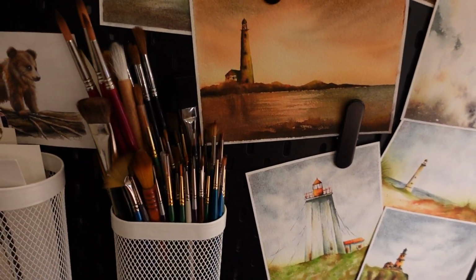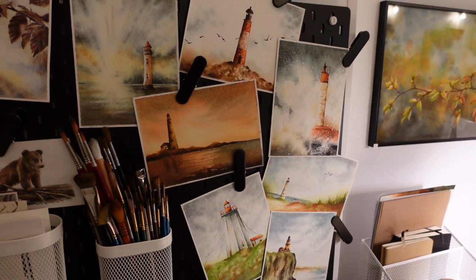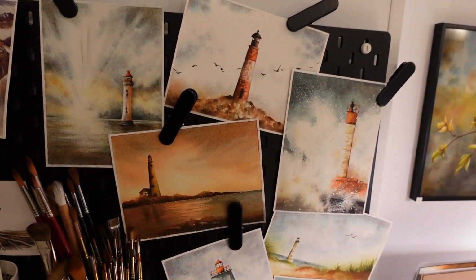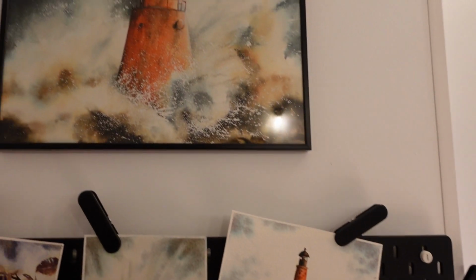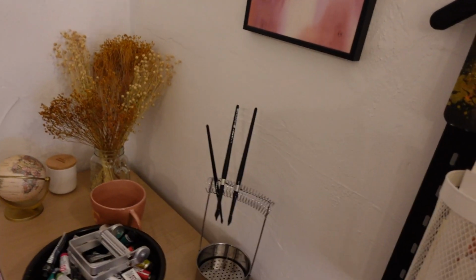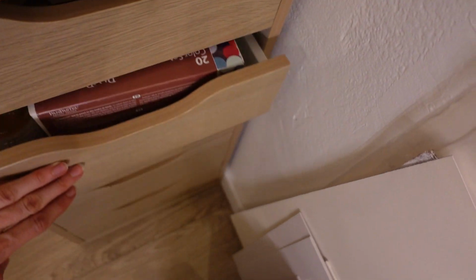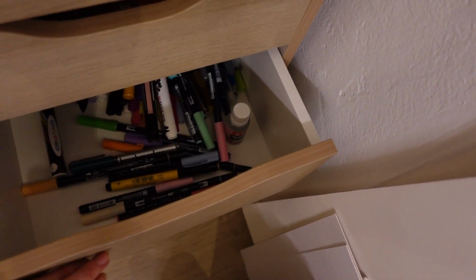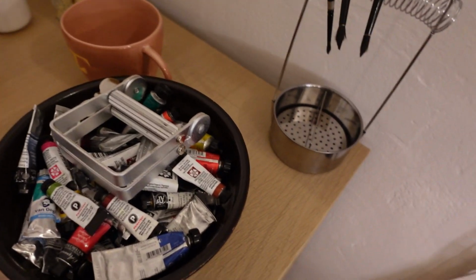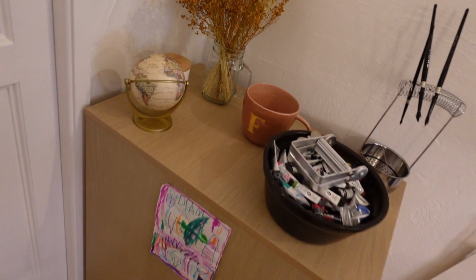A little bit of, well, a lot of paintbrushes actually. And this is one of my latest classes on painting lighthouses, and then a bigger one that I really like over here. And here just another space with a lot of art supplies. These are colored pencils, and then there's pastels and a bunch of other things. Markers, you know, watercolors, the ones that I like to use, decorations, one of my kids' drawings.